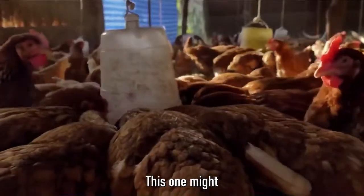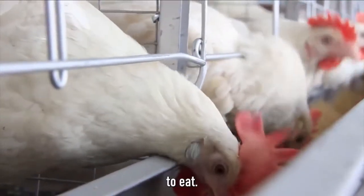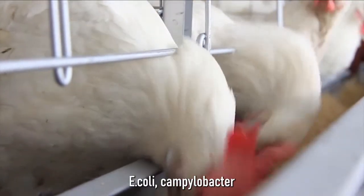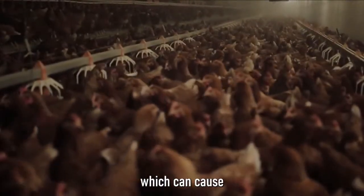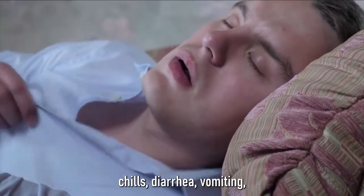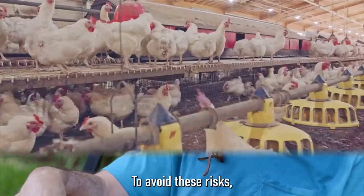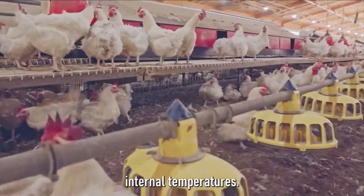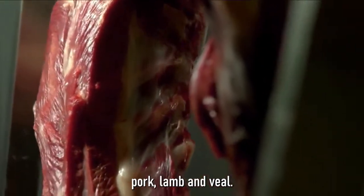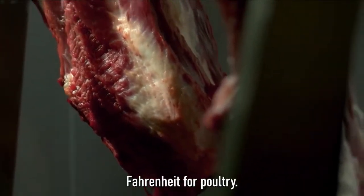8. Meat and poultry. This one might seem obvious, but it's worth repeating. Raw or undercooked meat and poultry can be very dangerous to eat. Raw meat and poultry can harbor harmful bacteria such as Salmonella, E. coli, Campylobacter, and Clostridium perfringens, which can cause food poisoning and serious infections. Symptoms of foodborne illness include fever, chills, diarrhea, vomiting, abdominal cramps, and dehydration. To avoid these risks, always cook your meat and poultry to the recommended internal temperatures: 145 degrees Fahrenheit for beef, pork, lamb, and veal, 160 degrees Fahrenheit for ground meats, and 165 degrees Fahrenheit for poultry.